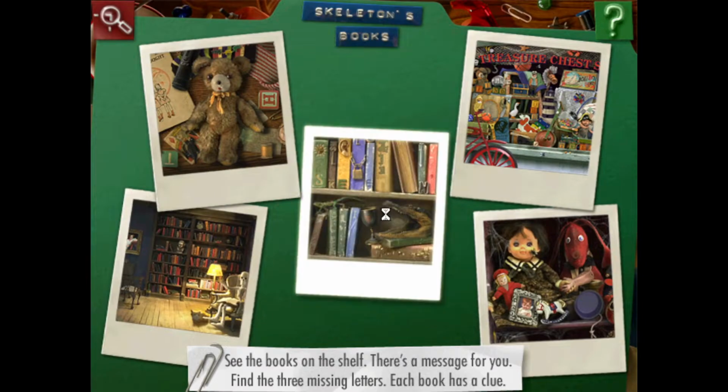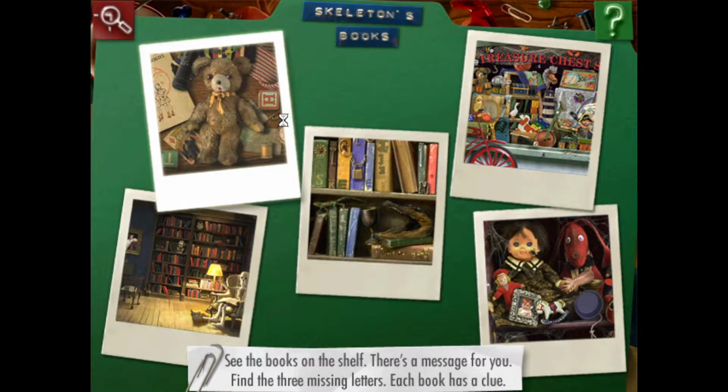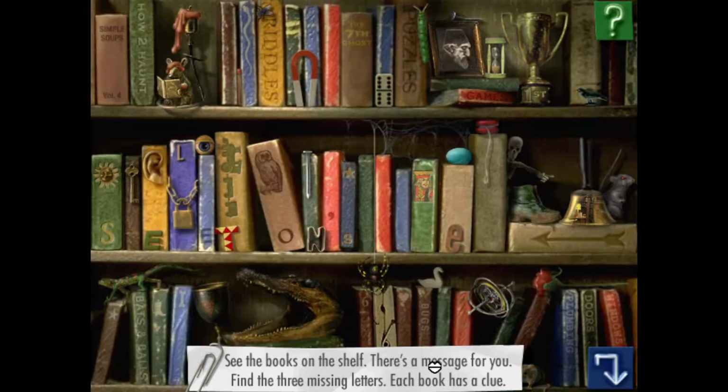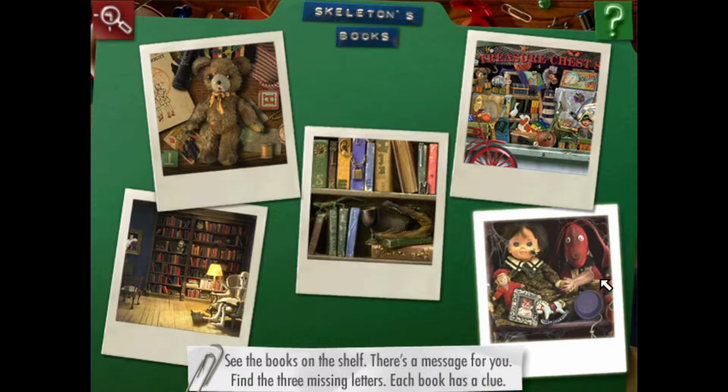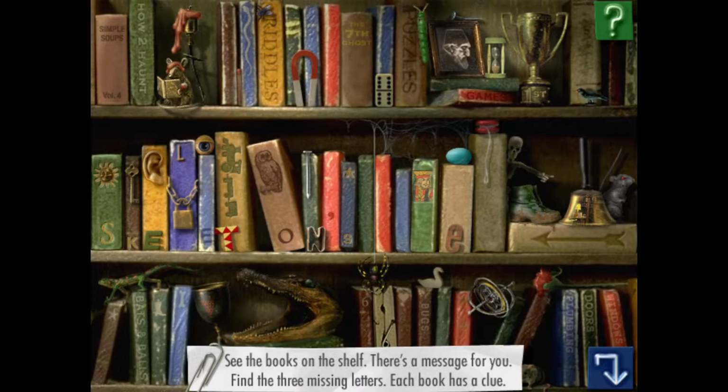Oh wait, we gotta go to the... So we have to go back and look through all of the riddles and look for the item, look for the stuff. There's a message for you. Okay. So. I don't see any missing letters here. I see all these blocks and I just, oh. Okay, that was one. So wait.